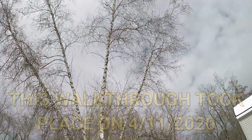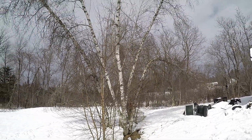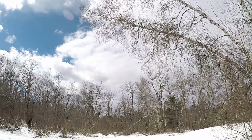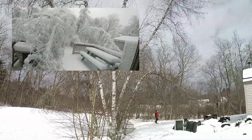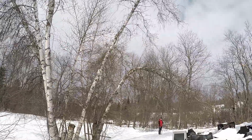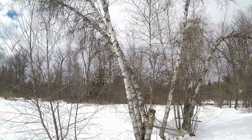So first and foremost, these trees right here, I don't know if you can see them very well or not, but these trees right here were bent over to the point where they were touching the ground. Looked like a giant birch tree flower. I'll show the picture of that. One of them's split, as you can see there at the very top there. It's split, so I'm going to have to cut that one down. That one's going to be for some firewood. So there. We'll go ahead and continue.